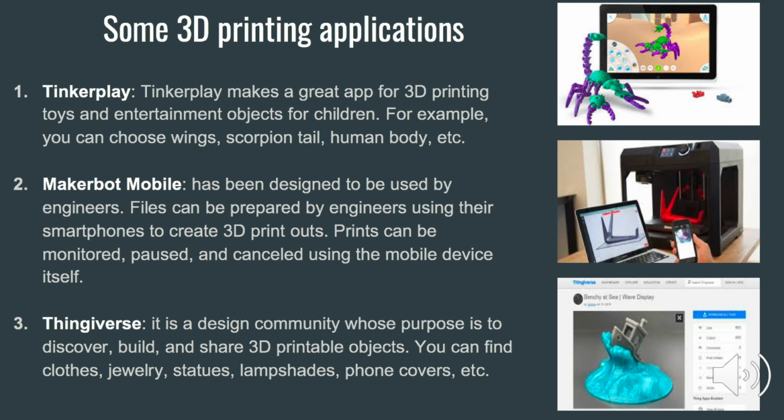MakerBot Mobile has been designed to be used by engineers. Files can be prepared by engineers using their smartphones to create 3D printouts. Prints can be monitored, paused, and canceled using the mobile device itself. Thingiverse. It is a design community whose purpose is to discover, build, and share 3D printable objects. You can find clothes, jewelry, statues, lampshades, phone covers, etc.